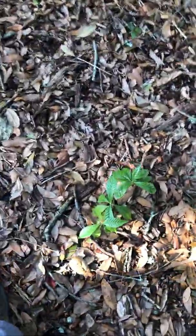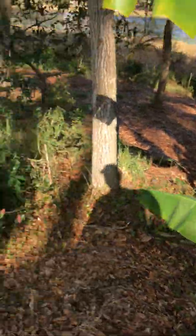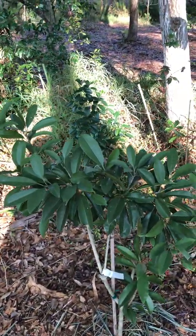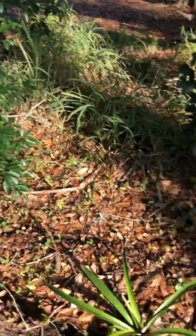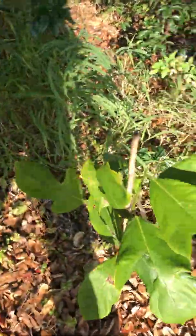We have some wild coffee right here. Let's see. It's another banana. This is a sapodilla, which is a very sweet fruit. Tastes kind of like brown sugar. We have some fig cuttings in here as well with some pineapple. This is a jackfruit actual seedling.